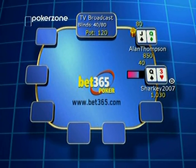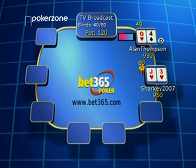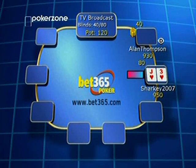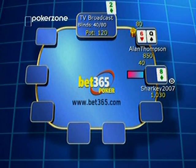Shark is $30 over where he started in chips. Well, it looks like I've missed all of the heads-up action here. No. Well, these guys are already... Shark is 1-0 up. They literally went from one game instantly into the other. They're in for the long haul.